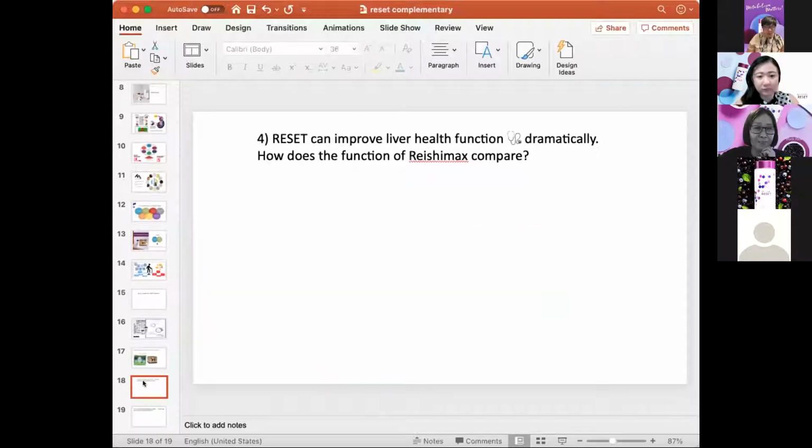Yes, liver health. Currently there are also people who are taking our Reishi Max. So Reishi and Reset is also a very good complement. When we talk about liver function, Reishi Max has been clinically proven to improve our liver enzymes. There are many clinical trial reports showing how people before taking Reishi Max had poor liver health, reflected by their elevated liver enzymes.